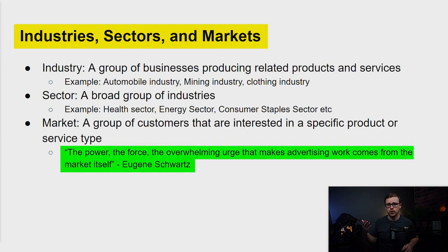And I really like this quote from Eugene Schwartz, who was an incredibly talented copywriter. And it's the power, the force, the overwhelming urge that makes advertising work comes from the market itself. So this is basically just a way of saying that when a company is trying to sell a product, it's much better to listen to the consumers and ask them, what do you actually want? Rather than trying to sell a product and convince the consumers that that product is what they want. So it's much better to listen to the market rather than trying to shape the market.